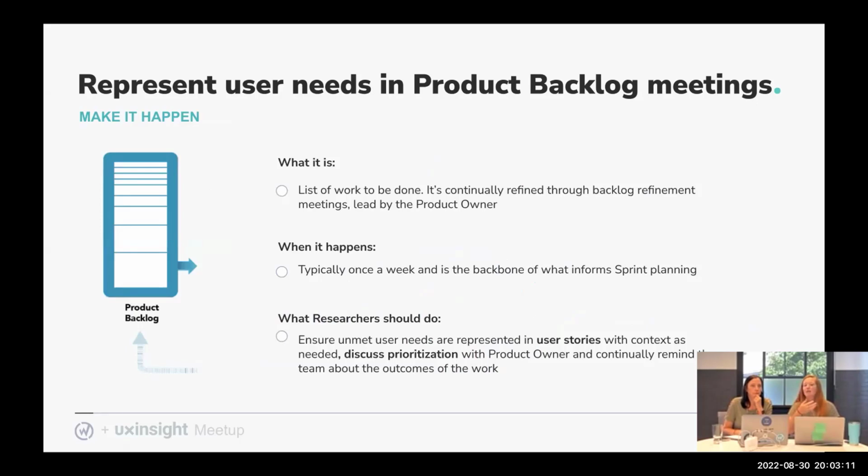And you should think about the backlog as the list of user stories, as Joe was saying. It's a list of work to be done. It's continually refined through backlog refinement meetings. They're led by the product owner. And this is really an opportunity for researchers to be present and to help ensure that unmet user needs are represented, and continually remind and ground the team in the outcomes of the work and the why they're doing it.